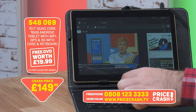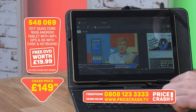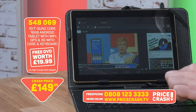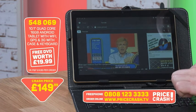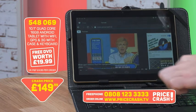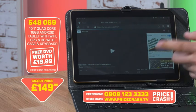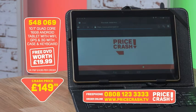Price crash, excuse me, because I'm looking at this upside down. Have I spelled that wrong? Price cash. Let's go back, backspace, crash.tv. Right, there we go, got the right website this time. Fantastic. So that's now going to go away to the internet and pick up all the details from our website there.